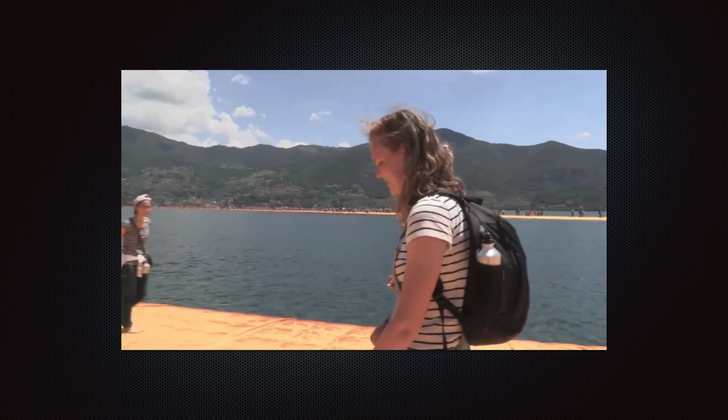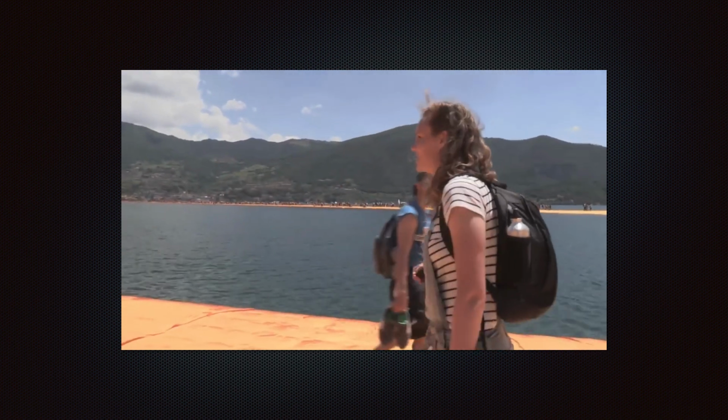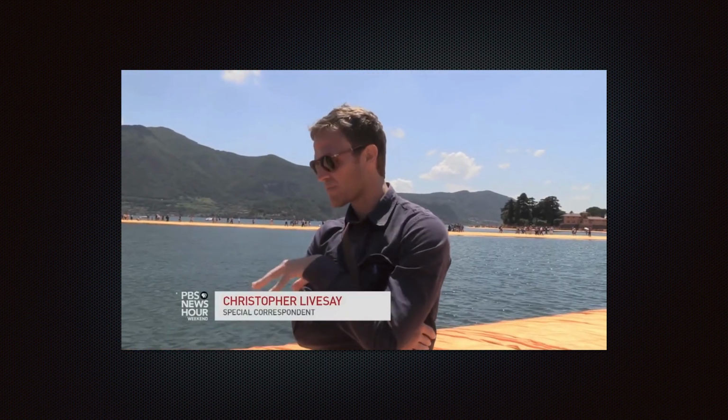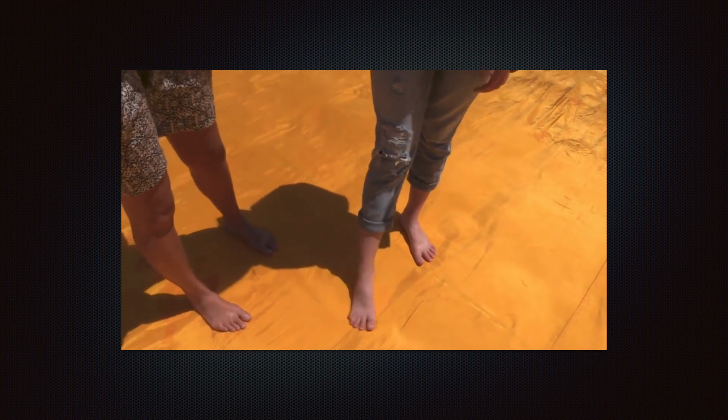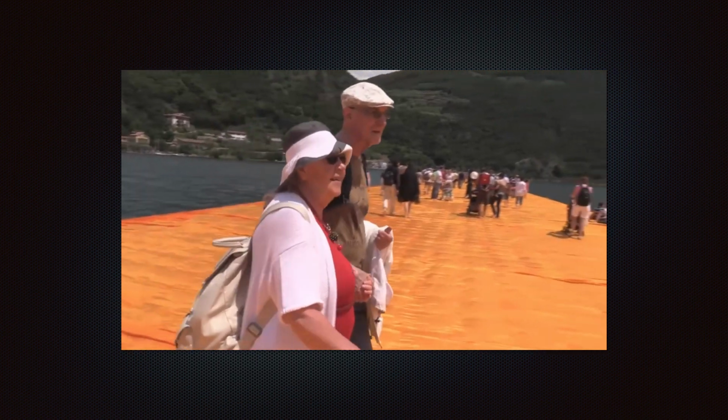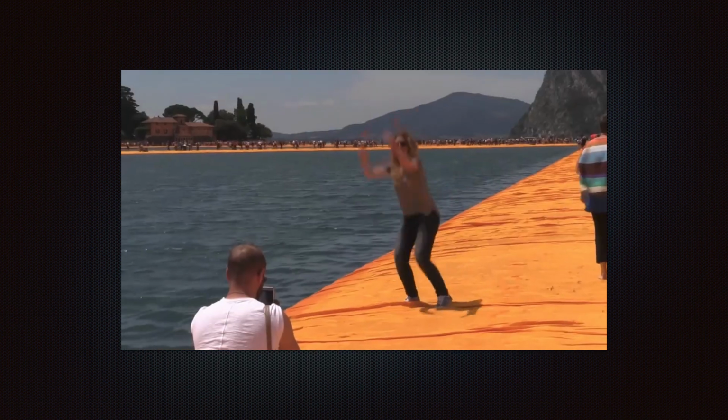So sad. These college students are from Utah. It exceeds expectations. Yeah, it was a long journey out here, but it's definitely worth it. What does it feel like to be walking barefoot on this artwork? It just feels surreal, like it's unreal. Yeah, the way it moves as the water moves, it feels like you're floating, and well, you are floating, I guess. The installation appeals to both young and old. A chance for photos and just chilling out.